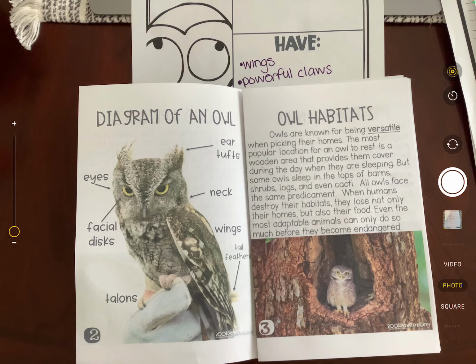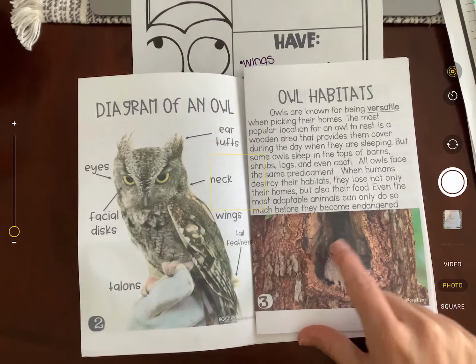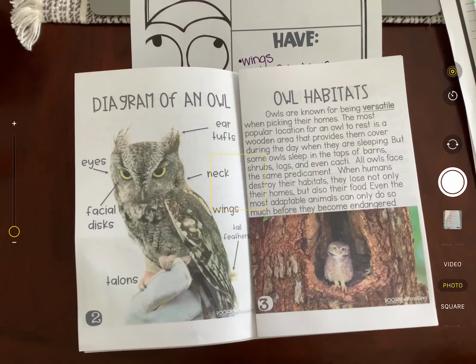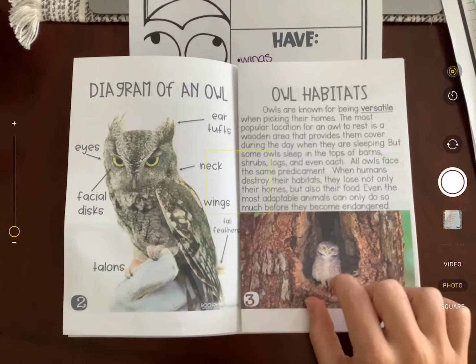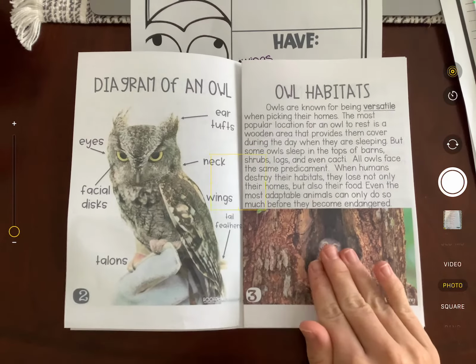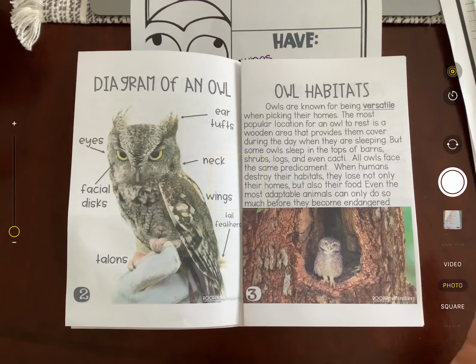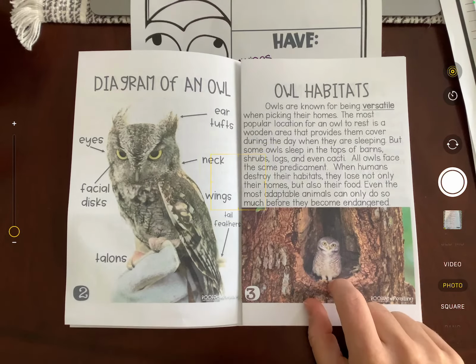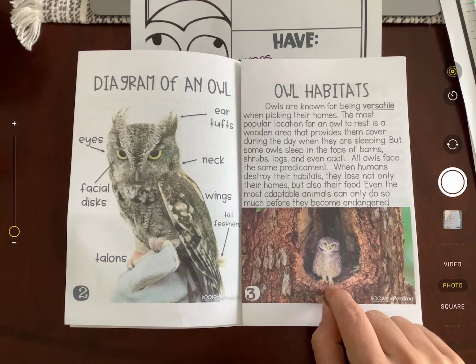Do you know what the word endangered means? Pause the video and tell me if you know what the word endangered means. Good, so endangered means that their species, for example the owl, if it's endangered, there's not very many of them left, and they're worried that once the owls we do have die, there might not be any more, okay? So their species is endangered. There might not be many more of them left.